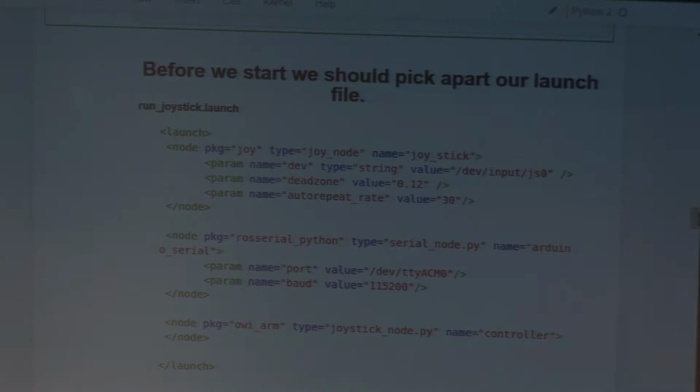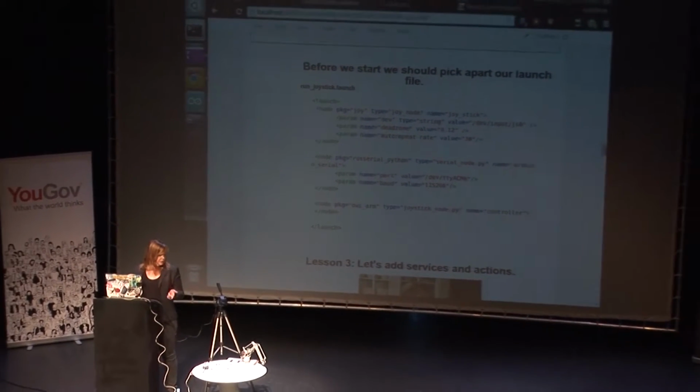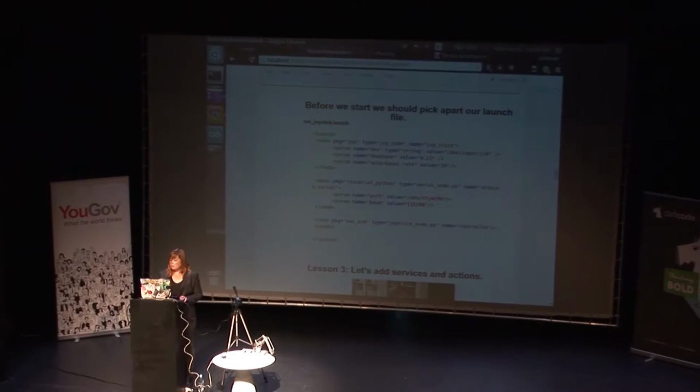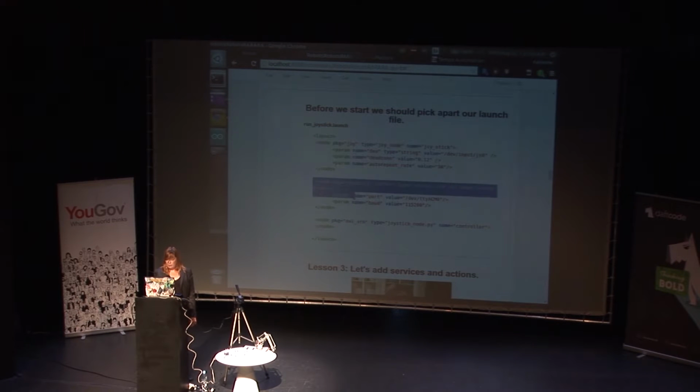So all we have to do now is write a launch file, which is to say, all I need to say is that I have the thing that I just wrote, and I need to connect the two. So that looks like this. Basically, there's a new node in here. It's called Joy. And I say, there's a joystick. It's on dev input joystick 0. It has a dead zone, and it updates at a certain rate. Here's the thing that we wrote before, the thing that Twitchy runs. And then here's the little controller node that I just ran. So all I say is run this Python node and call it controller.